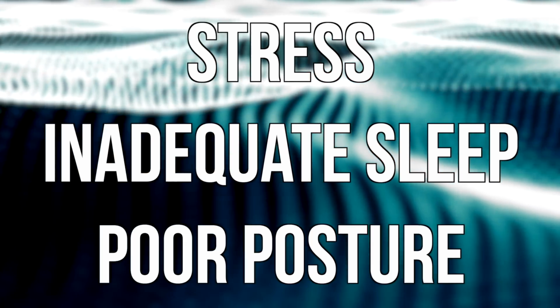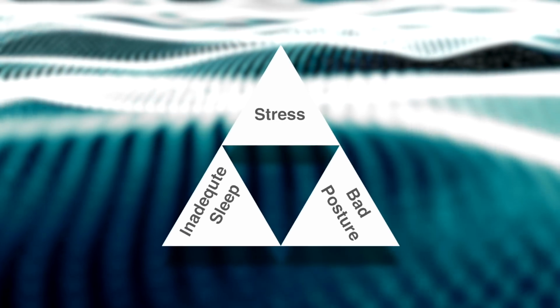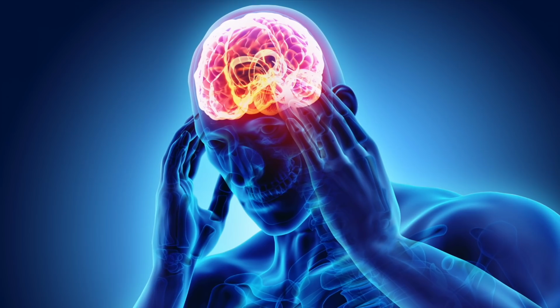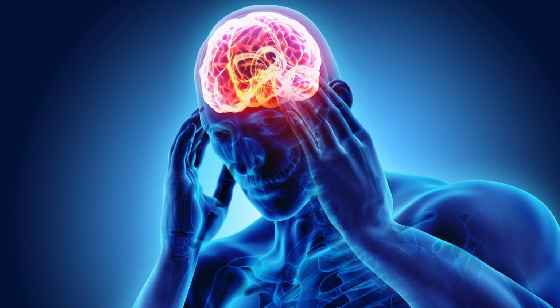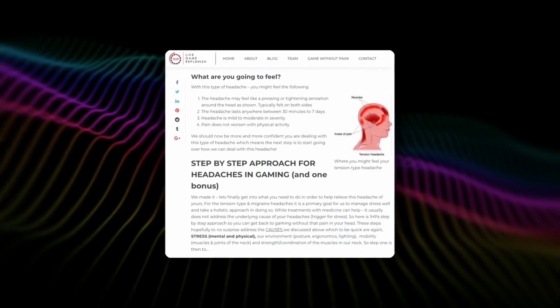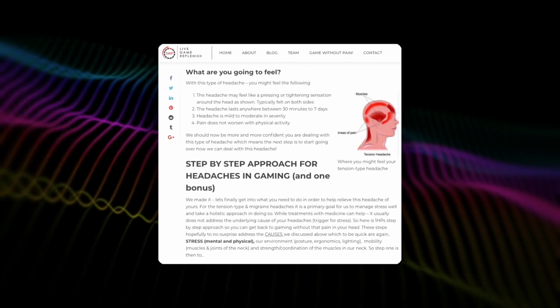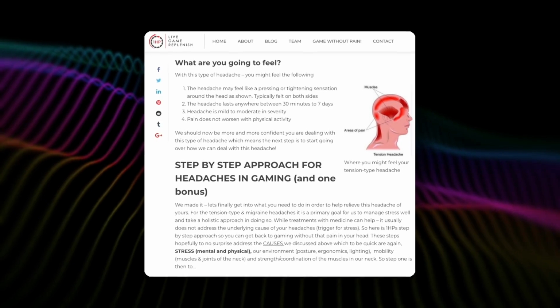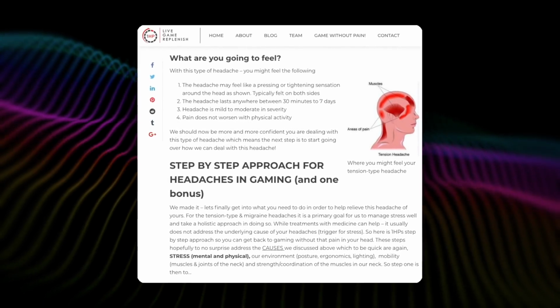Now according to the Mayo Clinic, multiple factors can bring on a tension headache, including stress, inadequate sleep, and poor posture. Hey, all of those things are like the gamer's holy trinity, so essentially a lot of players are acting like a perfect storm for being subject to tension headaches. It's often described as mild to moderate pain in your head that almost feels like you have a tight band wrapped around your head, and this is apparently one of the more common headaches.